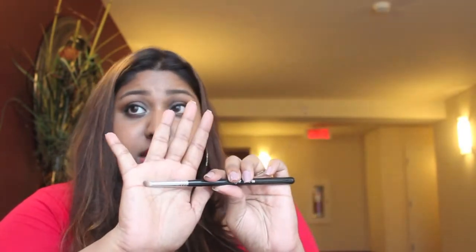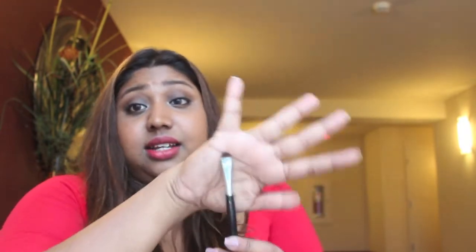So I really like this one. This is the Sigma pencil brush in E30. Next one is one of my favorites as well, and this one we can't get in Singapore. I bought it in Bangkok in 2009, so it's been 4 years, and it's still one of my favorites.